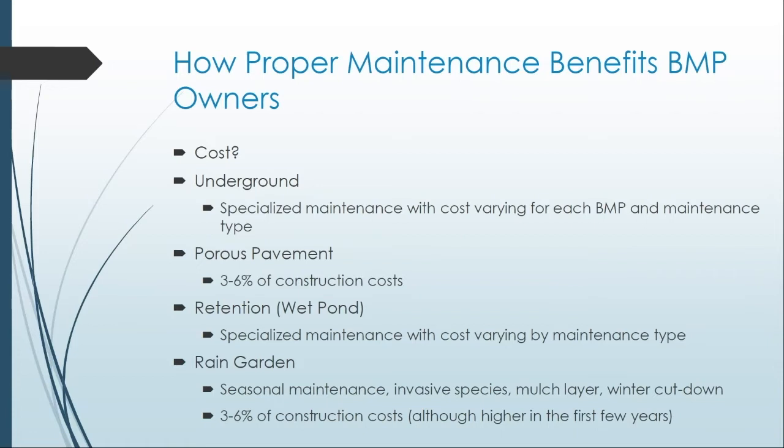I will say that we have seen newer basins where your routine maintenance cost is a little higher the first few years until those native plants really get established and really start holding their own against the invasives. When the new native plants are young, you don't want to allow the weeds and the invasive plants to take over, because they'll crowd them out. And so then you're looking at a replant, and it's more of a repair down the line. But that 3 to 6% of construction costs is typically a pretty good idea.